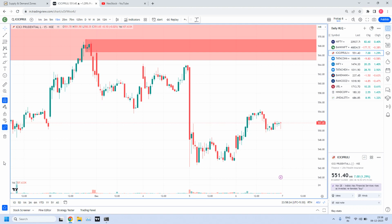Before we generate demand and supply zones, let us evaluate the performance of the high liquidity zones generated in our yesterday's report.